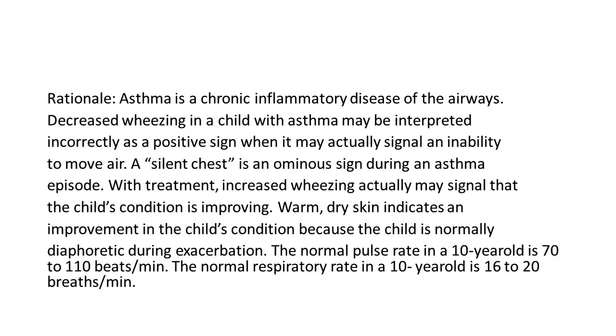Warm, dry skin indicates an improvement in the child's condition because the child is normally diaphoretic during exacerbation. The normal pulse rate in a 10-year-old is 70 to 110 beats/min. The normal respiratory rate in a 10-year-old is 16 to 20 breaths/min.